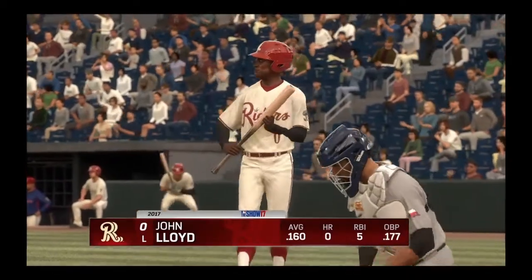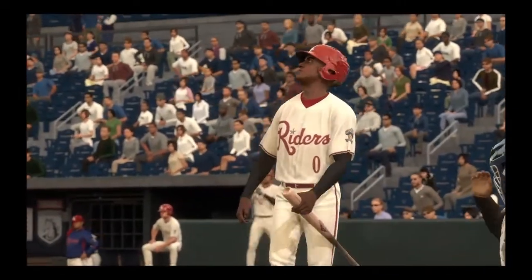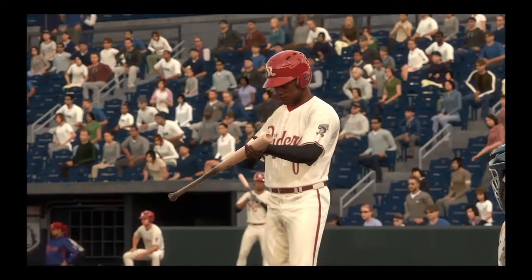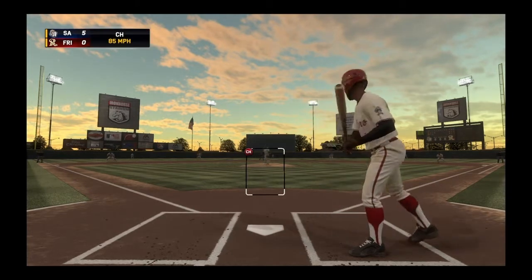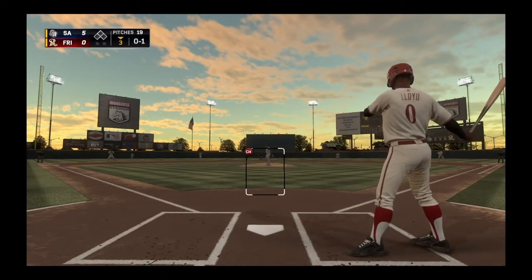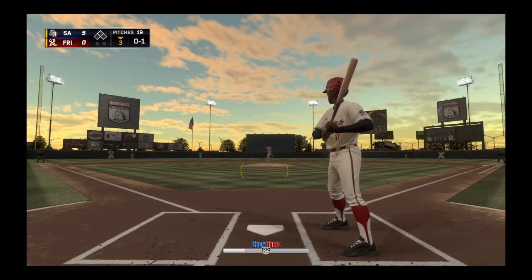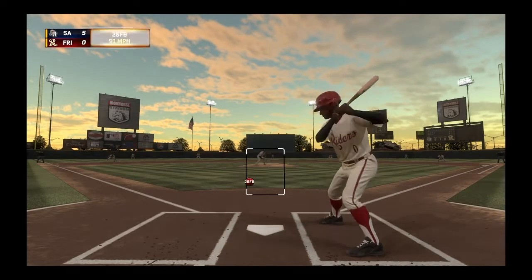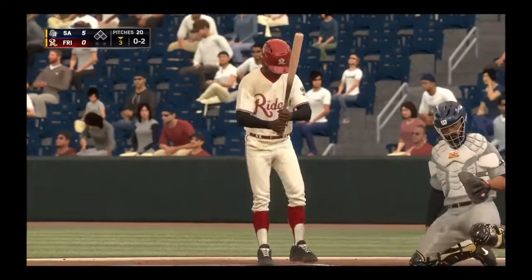At the plate, John Lloyd, and he is proving to be something of a non-threat with a bat in his hands this year. The average isn't pretty. He's ready. Here's the first offering. A called strike over the outside corner. Pretty lucky to get away with that one. Here's a fastball at the knees. Good spot, good pitch, and it's 0-2.